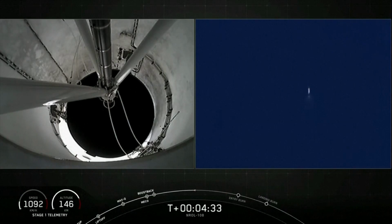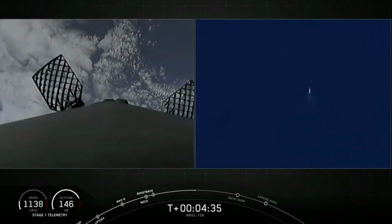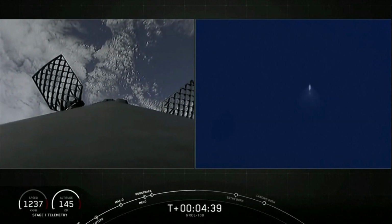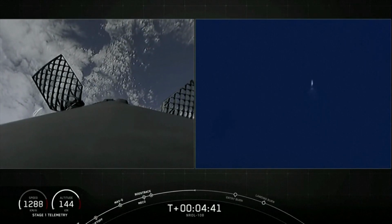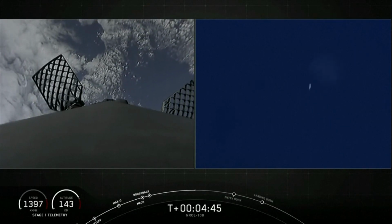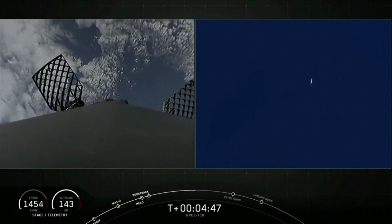In order to land, the first stage has 2 more burns left. Next up is the entry burn, where 3 of the Merlin engines will reignite. This helps to slow the stage down as it re-enters the upper parts of the Earth's atmosphere. We're about 90 seconds away from that second burn.